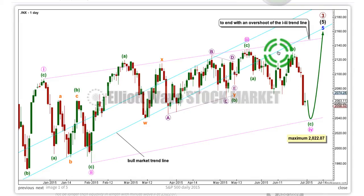And to use it correctly, we need to wait for a close, 3% or more of market value below that trend line before it indicates to us we may have had a change from bull to bear. I'm also going to wait for confirmation of the alternate with a new low below 2022.07. If we get that and a close at 2055 or below, then the alternate wave count will be confirmed, and I would then expect we've had a trend change at least at primary degree.